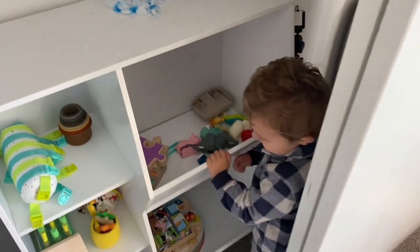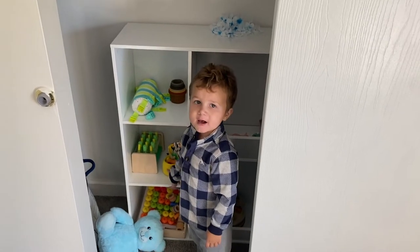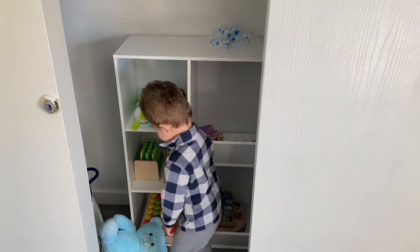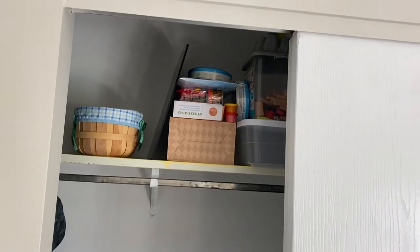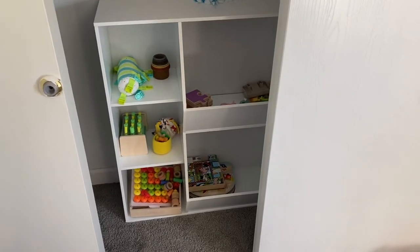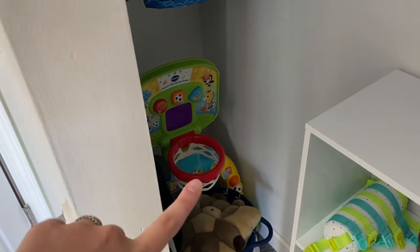And then over here, we have Mr. Bear. Yes, your bear. I want to go through all of his toys and reorganize them, rotate them, make it nicer again so he can use this and it's functional, and take out some of the toys that he got for his birthday and start incorporating them in his little play area over here. And then over here we just have his basketball hoop that he got for his first birthday.